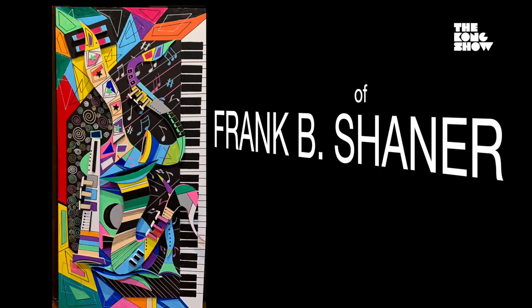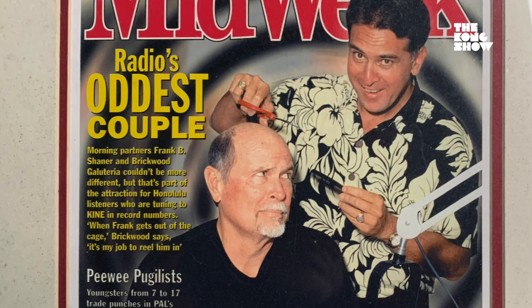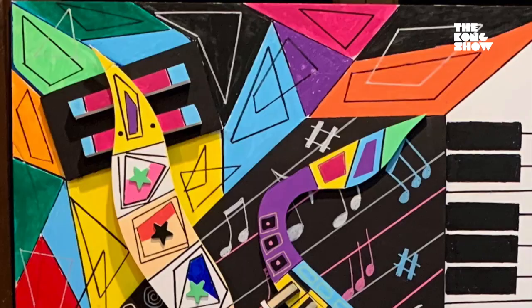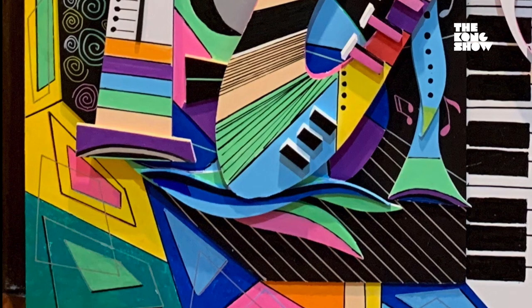In this edition of The Kong Show, we'll be talking about art, and we'll be featuring art like this, created by Mr. Frank B. Shaner. Now, if his name sounds familiar, it might be because he was on the radio for many years in Honolulu. And during that time, he also performed as a stand-up comedian, and he released a Nahoku Award-winning album, Nahoku is like a Grammy in Hawaii, for his comedy album titled Adventures of Leimomi.